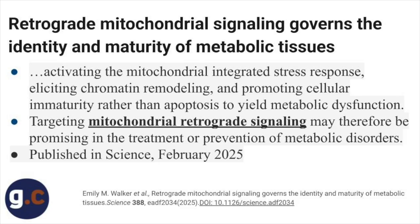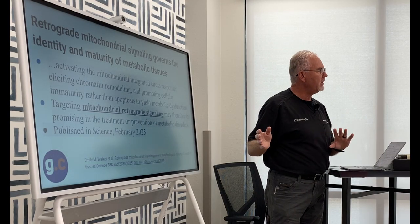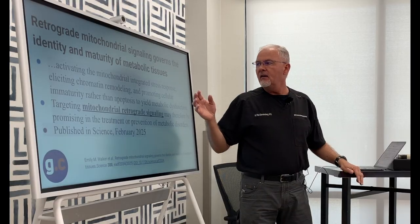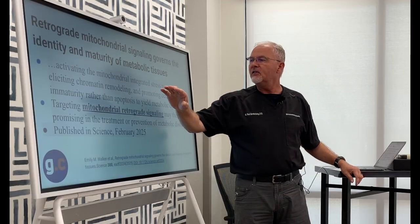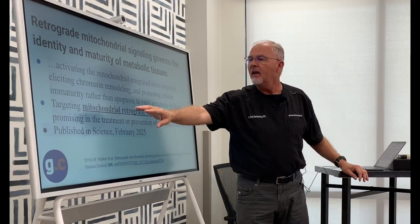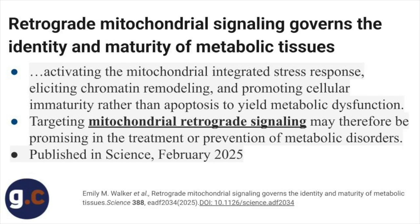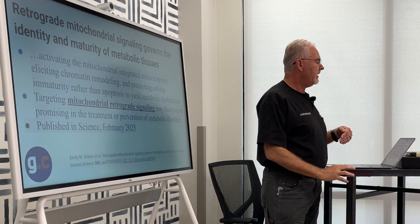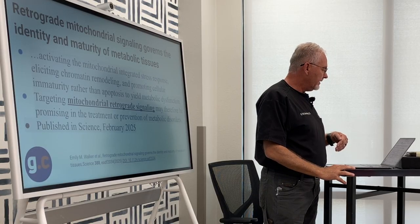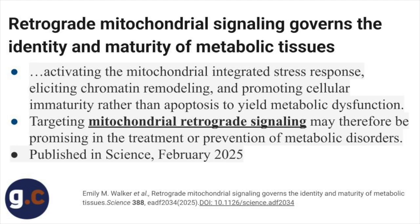So there are many mitochondria inside the cells, and I'll show a little bit later what that looks like. But they all work together. There are many mitochondria in each cell. But that elicits this chromatin remodeling, and that causes mitochondrial retrograde signaling, and therefore it's a promising treatment or prevention of, and these are key words, metabolic disorders. This was just published in February of this year in Science, and I have the reference here. If you're interested, I can get that to you later.